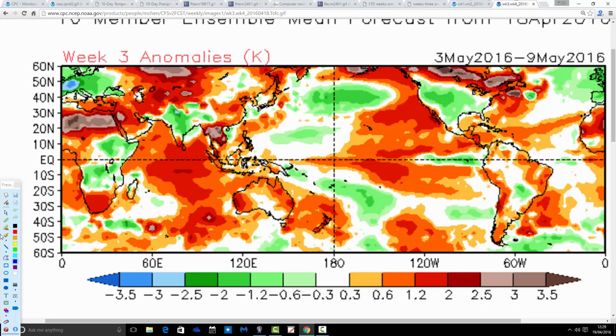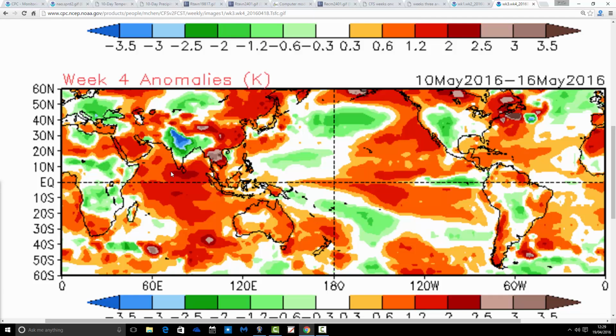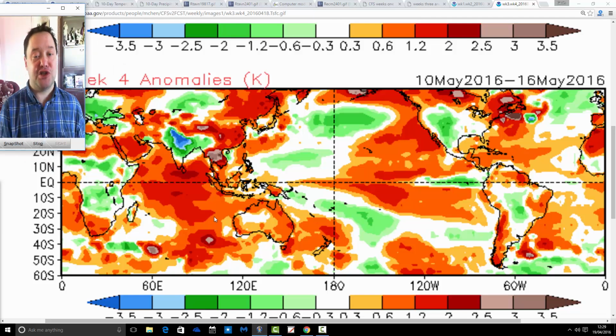Week 3, still colder than average, but seeing a bit of a recovery in the temperatures then. And then finally, week 4, look at this. We go warmer than average at last. The temperatures finally from the 10th through to 16th of May starting to pick up just a bit. So that's what we're looking at. I think we're looking at a significantly colder than average period for the next couple of weeks relative to average.